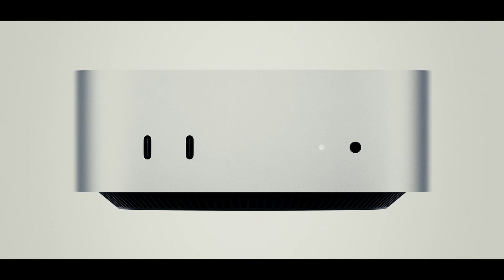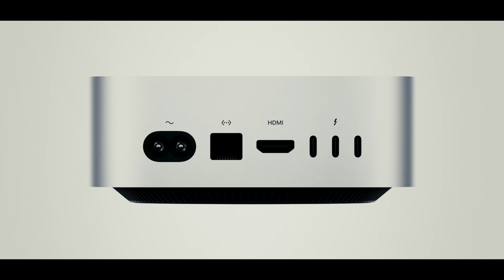On the front of both models, you get two USB-C ports and a headphone jack. On the back of the M6 version, you get three Thunderbolt 4 ports, HDMI and Ethernet. On the back of the M5 Pro version, those three ports are Thunderbolt 5 instead, plus HDMI and Ethernet. If you are hanging fast storage and high refresh displays off this box, Thunderbolt 5 on the Pro model is a real advantage.